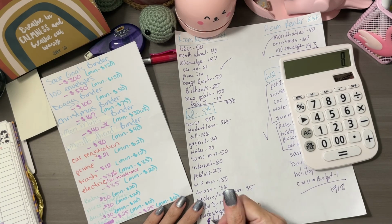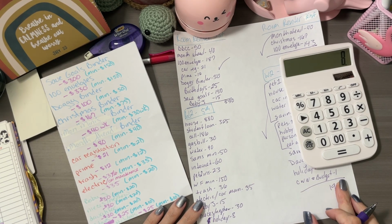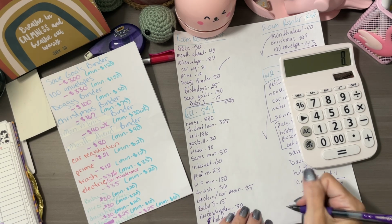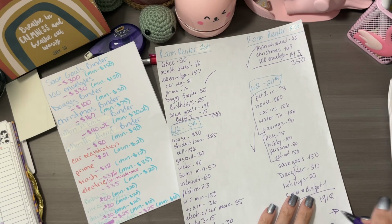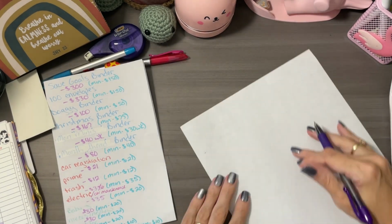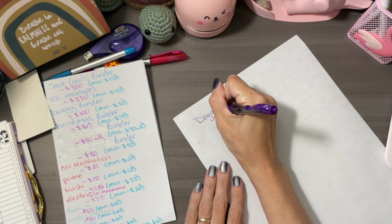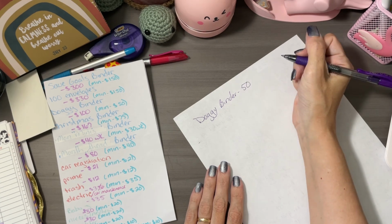So I guess we'll do the chat with Nicole and Budget. Chat with Nicole and Budget is 3. And then, okay, on the other side, we still have the doggy binder is 50.